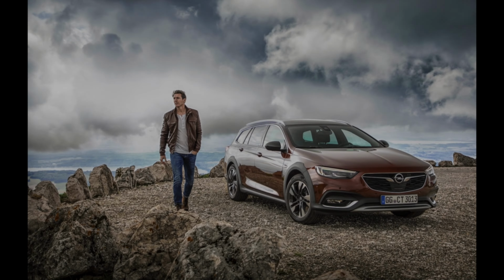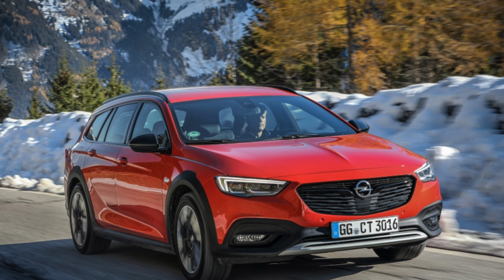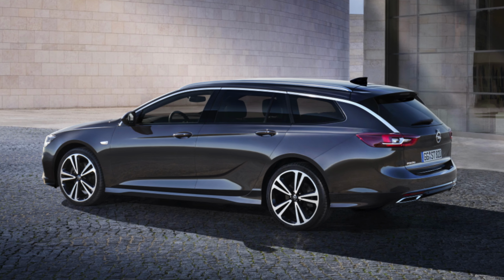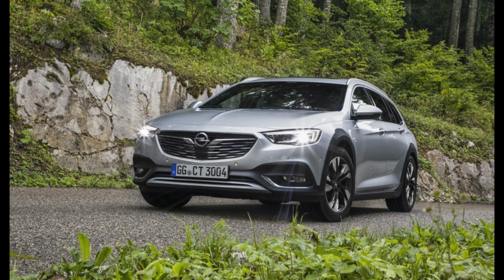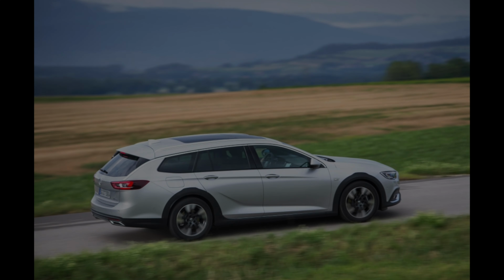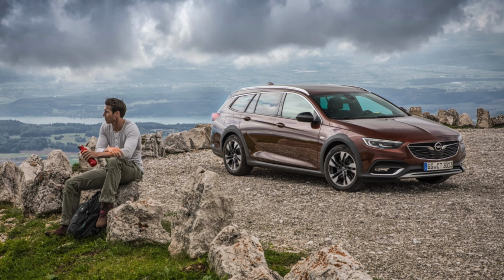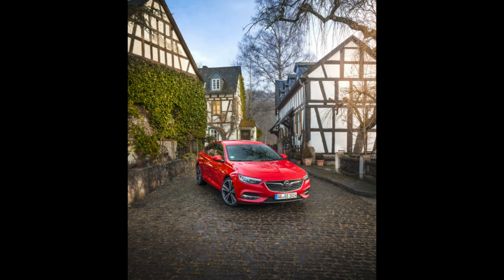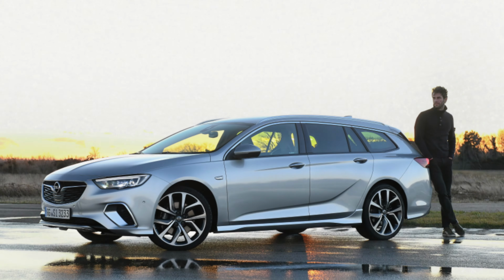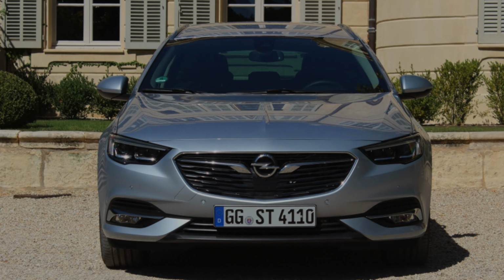Unlike its predecessor, it lacks adaptive dampers, but instead features a range of driving assistance systems, both in the city and on the highway. The suspension consists of classic McPherson struts at the front and a multi-link axle at the rear. The petrol engine range offers 3 options. The smallest is a 1.5-liter turbocharged engine with either 140 or 165 horsepower. In 2018-2019, a 1.6 turbo engine with 200 horsepower was offered. The largest engine is the 2.0 turbo, developing 170, 200, 230, or 260 horsepower.